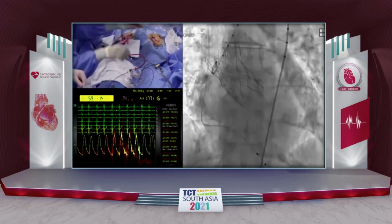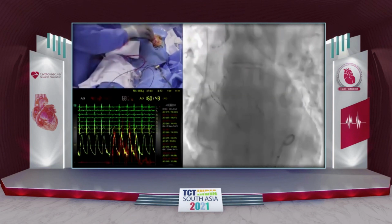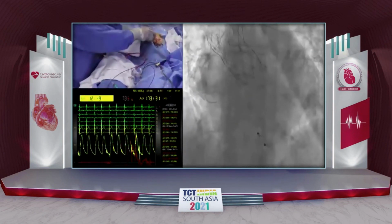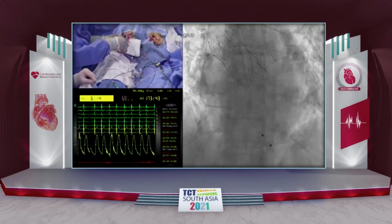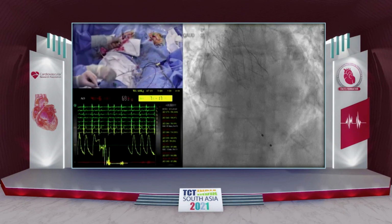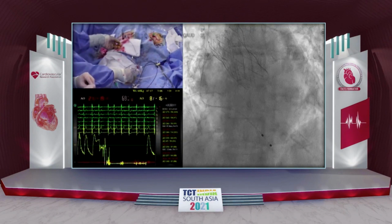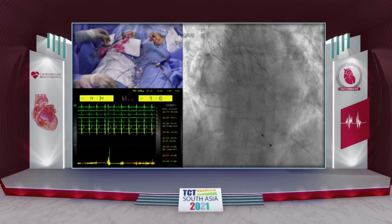But Ganesh, you won't use echo at all in your lab? Well, we will do it before the patient leaves the room, only to make sure there's no pericardial effusion or anything like that, but not to assess the valve functionality. We've done that invasively. We have a good hemodynamic. We have no gradient across the valve, and we have zero leak at all.